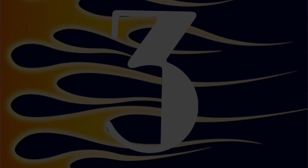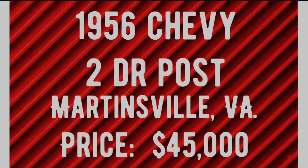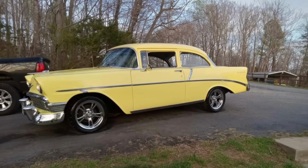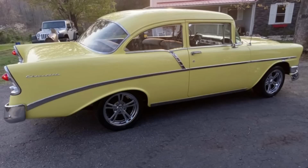Number 3. This one is the 1956 Chevy 2-door Post, listed in Martinsville, Virginia for $45,000. However, since the time of this posting, the car has been marked down to $42,500. Now, this 210 sedan has been driven 93,600 miles since its build. It has automatic transmission. The exterior color is yellow. The interior color is gray.